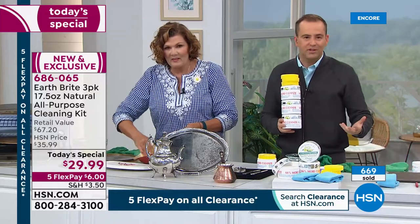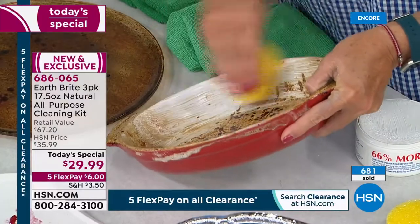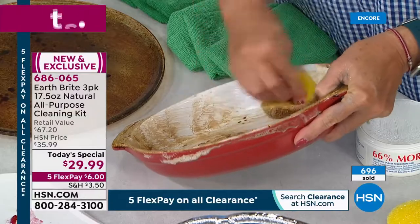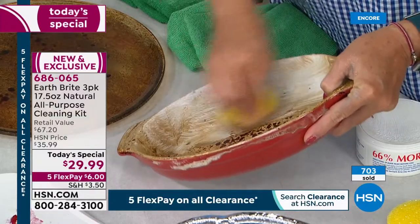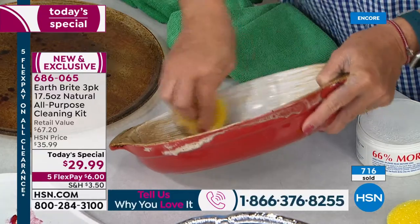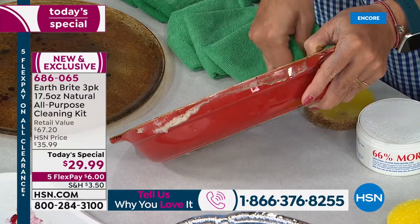There is not enough praise for this product. It's phenomenal. It's a different type of application, that's for sure. The way it goes on, this artisanal clay from France that is truly exclusive to us that you cannot find out there. It works like a dream with none of the negative stuff. No bleach or solvents, ammonia, acid, phosphates, dyes, harsh chemicals, which is why you feel so good using it, Terry.